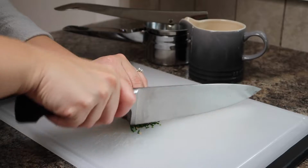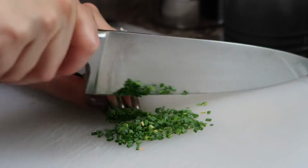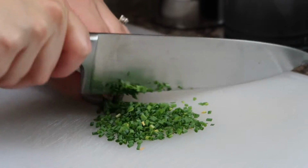While the potatoes are cooking, we're going to go ahead and chop up our chives really finely. And I love adding chives to mashed potatoes because I love the fresh onion flavor that it gives it.